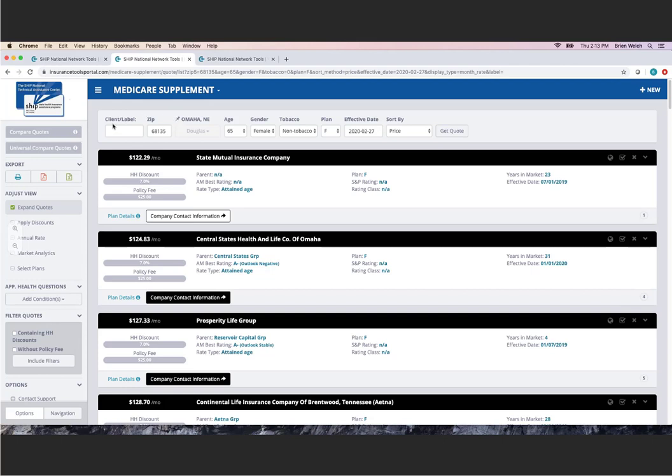Above the company box is our quick quote section, and you'll see that here. This is if you wanted to quickly adjust the demographics that you're running. Maybe you want to switch the age from 65 to 66. You want to look at a different plan, maybe I want to look at G or N. Maybe you're running this for two different individuals and you wanted to do both male and female. You can do that quick adjustment here above. You don't have to start fresh with a brand new quote each time. We just allow you to quickly adjust it on the fly from the top level of the page.